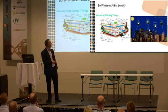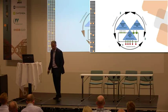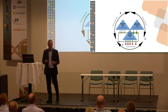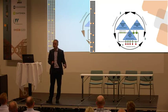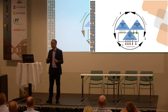And finally, when you've now got this information, we can start doing clever stuff: analytics, future cities, smart buildings, and how we do telemetry. Now, that's BIM level 3, and none of that is possible without doing the basics. And the basics is getting our data right, structuring it, and sharing it properly. So, thank you very much.